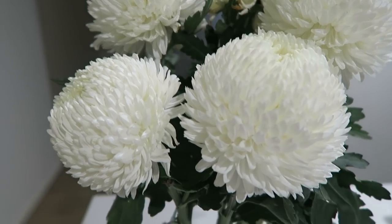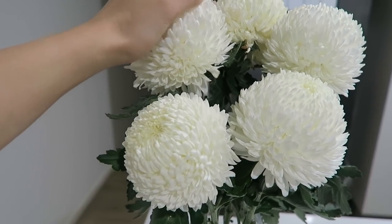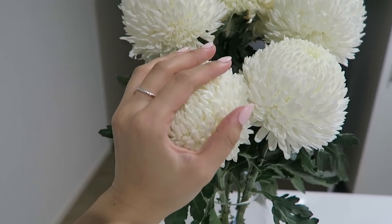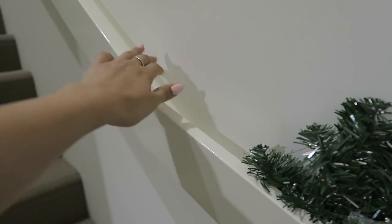By the way, check out my new flowers that I bought. I got these last week and they are still in full bloom. I get these every year around this time of the year. They're just pom-pom chrysanthemums. As you can see, it's like a little ball, and they're so cute. I love them.